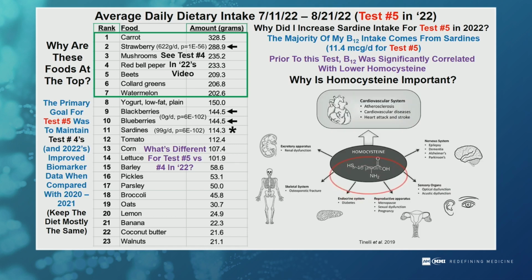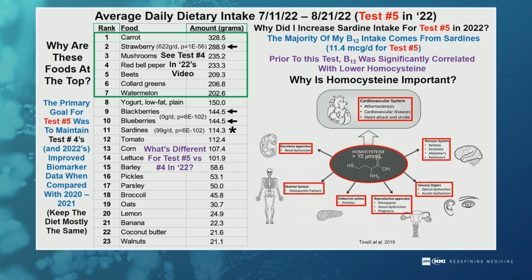So here we're looking at hyperhomocystinemia, which is defined as greater than 15 micromolar, and we'll see why 15 may not be relatively high. We'll see more about its importance in a minute. So hyperhomocystinemia is associated with the adverse health and/or function of multiple organ systems, including cardiovascular, brain, eye, the reproductive apparatus in women, the pancreas, bone, and kidney.